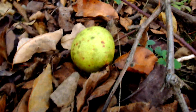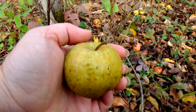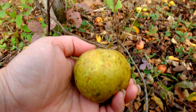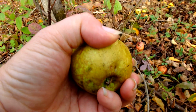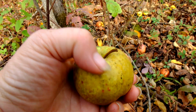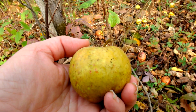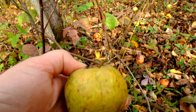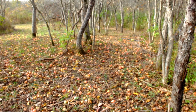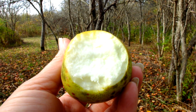That one. I can tell you right now, this apple belongs in the russet family. The texture is rough, has a golden mustard overtone to it, and from what we've discovered, not only are these apples very delicious, but they have a high Brix count as well. Fantastic flavor.